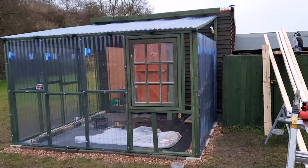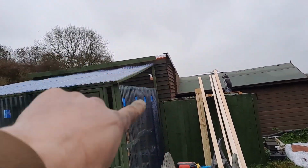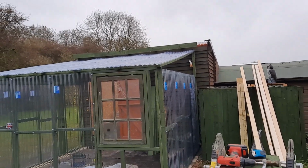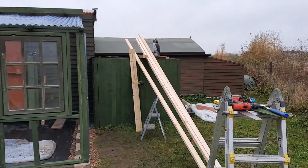So I think I'll grab a cup of coffee, and then I need to put some infill, strengthening battens just on that roof line there, but I can do that inside out of the weather. I'm going to shuffle these wood inside because it's just getting wet, sat out here, and I don't need that now.